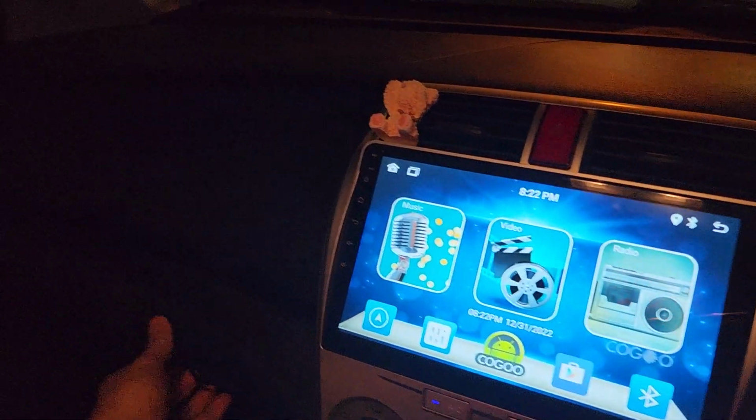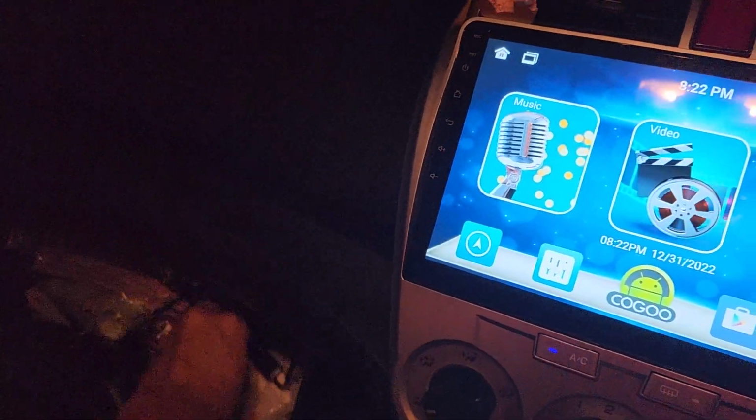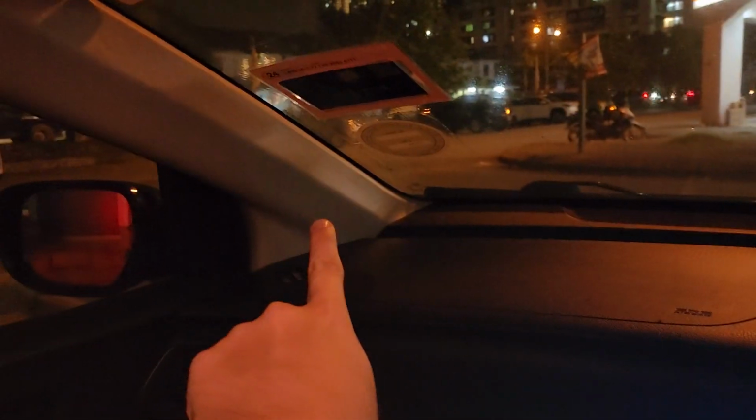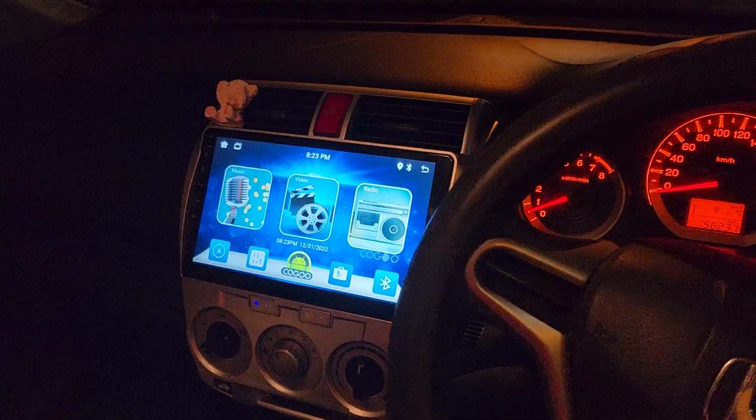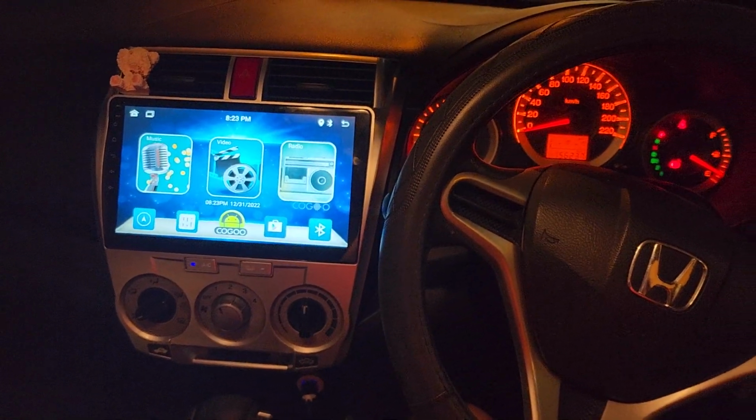It's got 2 USB slots. USB port, USB extension will be put in a drawer, and a GPS antenna will be hidden inside the pillar. Honda City 2010 version.